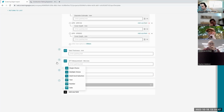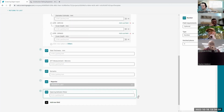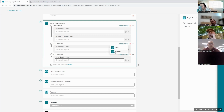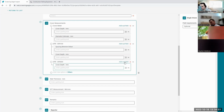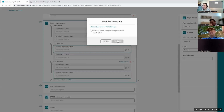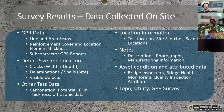New field, a numerical field. Or I'd be able to instead use a pre-existing multiple subfield of spacing between rebar. So that particular radar device has it as a default option for the new ones as well. So here we're going to get the same spacing between rebar option, and then that'll be available for both of our form templates. And we can see that. So that's different kinds of information we can collect, and a sample of our GPR data.